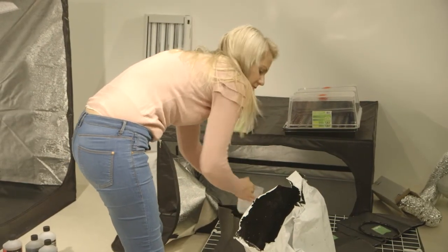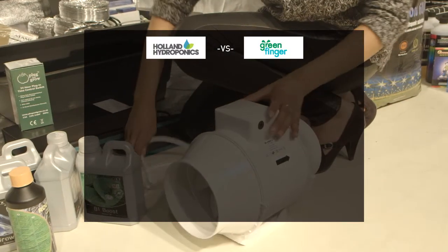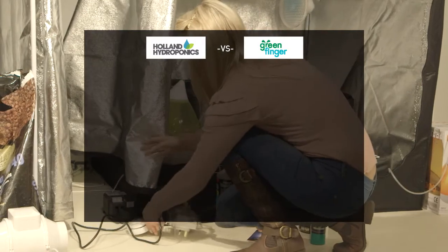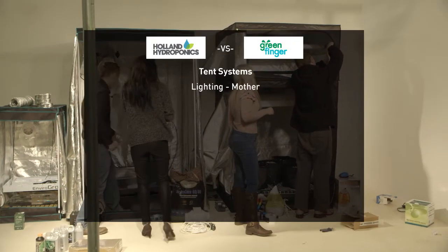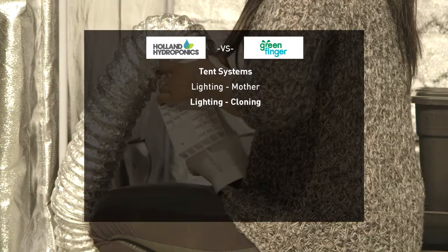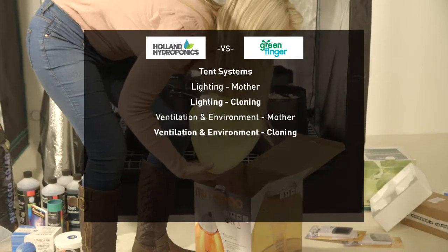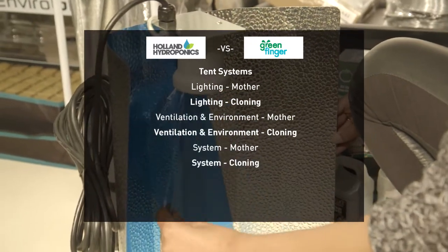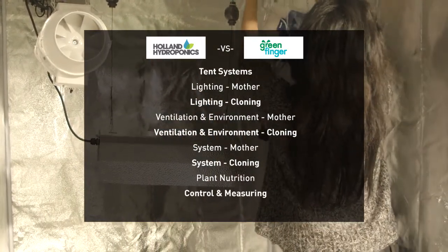So while the systems are being set up, let's go over the criteria for the challenge. We divided the challenge into 9 different areas. Those are the tent systems that have been used, the lighting in their mother and cloning areas, what ventilation and environment setups are used in their mother and cloning areas, what growing systems they have used in each of their mother and cloning areas, what plant nutrition they have provided, and what control and measuring equipment they have supplied.